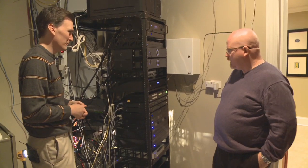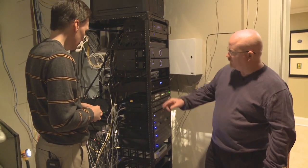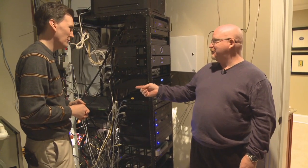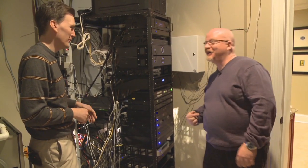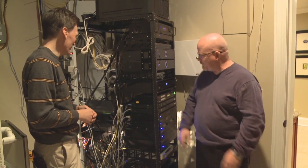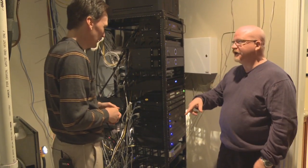Okay, so we've got AT&T U-verse, got good old Comcast, which I have too. Oh, by the way, are you using IPv6 at all yet? No, not on this yet. They haven't started handing out any addresses yet for IPv6. I'm on the Comcast IPv6 transition team, so it's pretty cool stuff coming down the pike. It's been a long time coming. I know. So we got 1, 2, 3 connections.